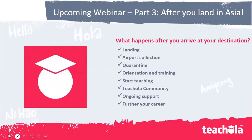Orientation and training. Most of our schools will be offering 1 to 2 weeks of training, which is amazing. I only got like a day or 2, I think, when I first arrived into South Korea. But mainland China, the schools we work with there especially would be very professional with the training, and so you're not rushed into the classroom.